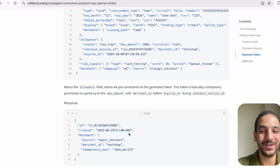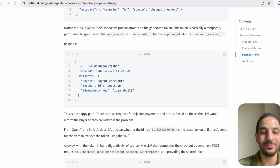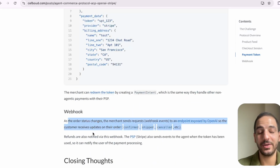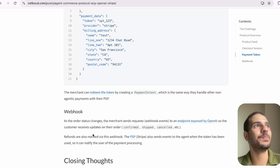So once that's done, the checkout session is completed, and we have the webhook endpoint where the merchant can send updates to the agent. That's pretty much it. So honestly, this is very cool, and I'm pretty curious to see how it turns out in practice and how people actually use it, and is it really going to be a consequential change in shoppers' behavior?